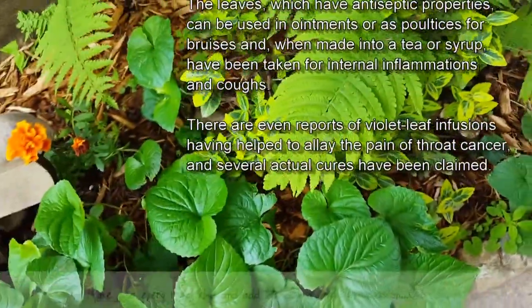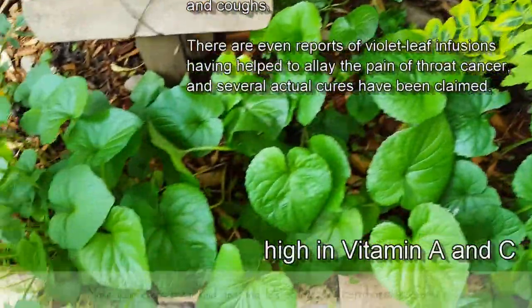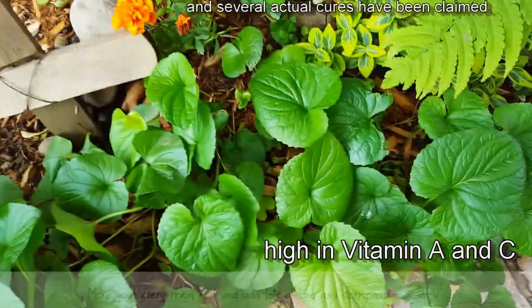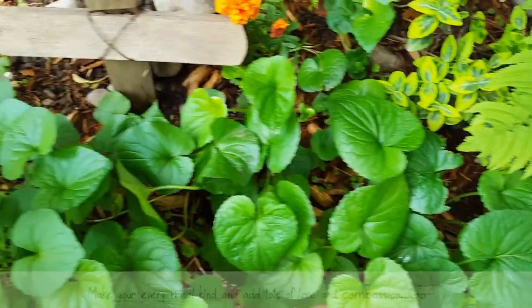High in vitamin C and some other vitamins, which I'll list for you. But really, really good for you. So there you go, guys. Another edible plant that you can harvest that is free for you to pick.